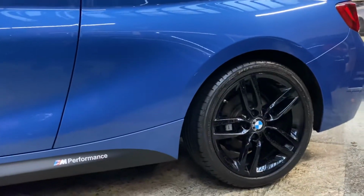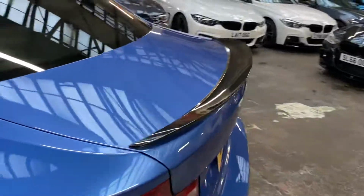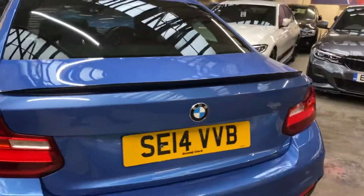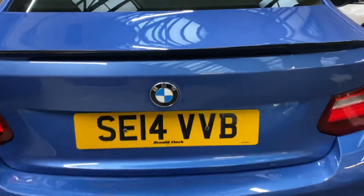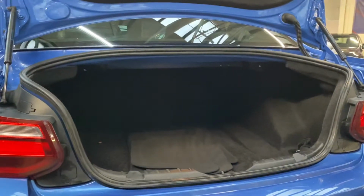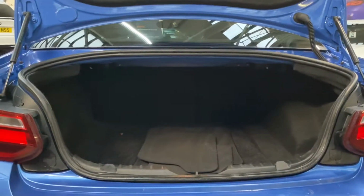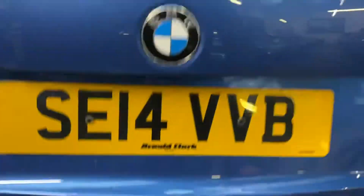Round towards the back of the car now, as you can see, again those alloys really do stand out very well set against that Estoril Blue. We've also opted for the high gloss rear boot spoiler, and it comes with a high gloss black rear diffuser, as you can see there. If you've not yet seen the boot space for a 2 Series, you'll be very pleasantly surprised, because not only do they offer a very nice driving style, it will also give you a huge amount of space thanks to that big boot, making it a very practical and fun vehicle to drive.